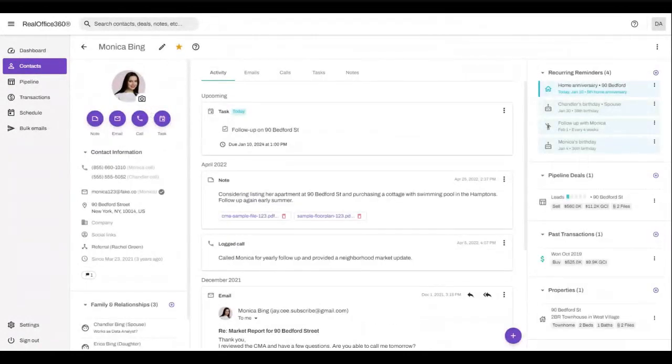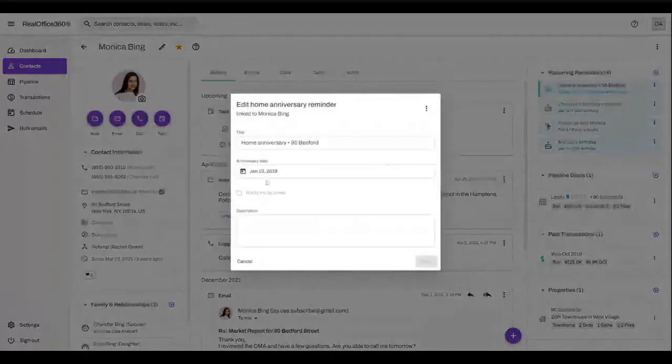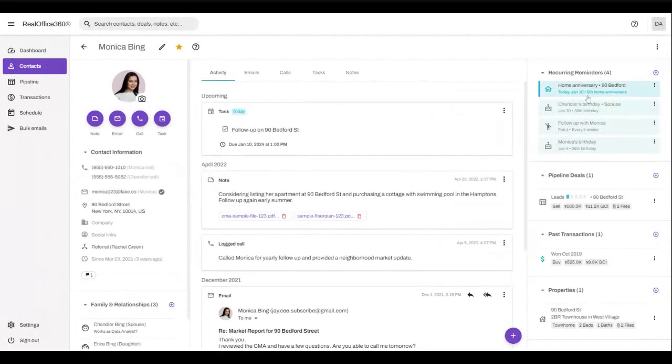I want to show you, when you're working your business plan, really work those relationships, because this is where you're going to generate your business. Some of the powerful features in here are these recurring reminders, or what I like to call relationship reminders. Home anniversaries, I believe, are one of those powerful touch points. Put this in for your client, and you'll see that it's January 10th, 2019. We calculate what year, so that means today's Monica's home anniversary right there.